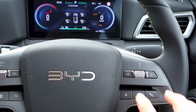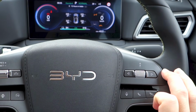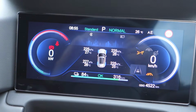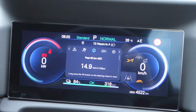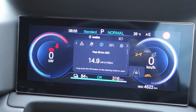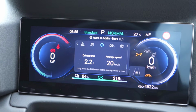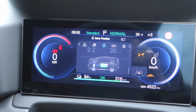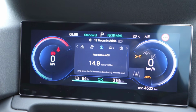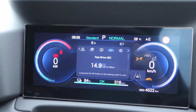Once you bring up that menu, you can use the left and right arrows to go between the different main menus and use the wheel to go between the different sub-menus. Currently, tire pressure monitoring system. Right here we have your driving data with the average electric consumption for the past 50 kilometers, cumulative average electric consumption, tire pressure monitoring system, elapsed time, average speed, battery indicator, and you're back to your electric consumption information.